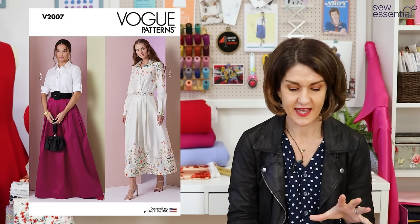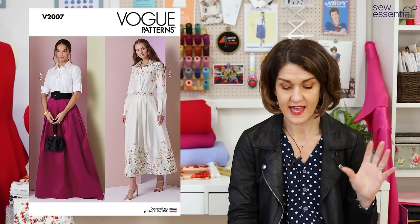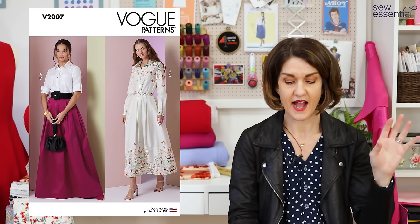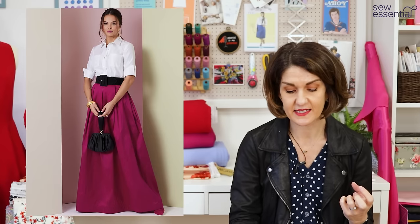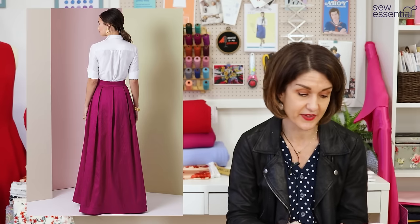This is a real knockout combo. So initially I thought it was a dress, but actually it's a wow factor, either maxi or midi length skirt, and then a shirt to pair with the skirt. And I love this look. I love this style. It's something that I think shirts have been so popular for the last few years, and I don't think we always think of pairing them with a really glamorous maxi skirt, but I think it works really, really well.